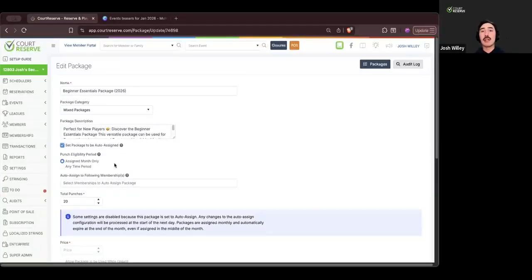With that being said, it can still only be used for the specific month that the package is assigned for. So, even though on February 1st I get my March package, I can still only use the punches from that March package for reservations or events that take place in the month of March.